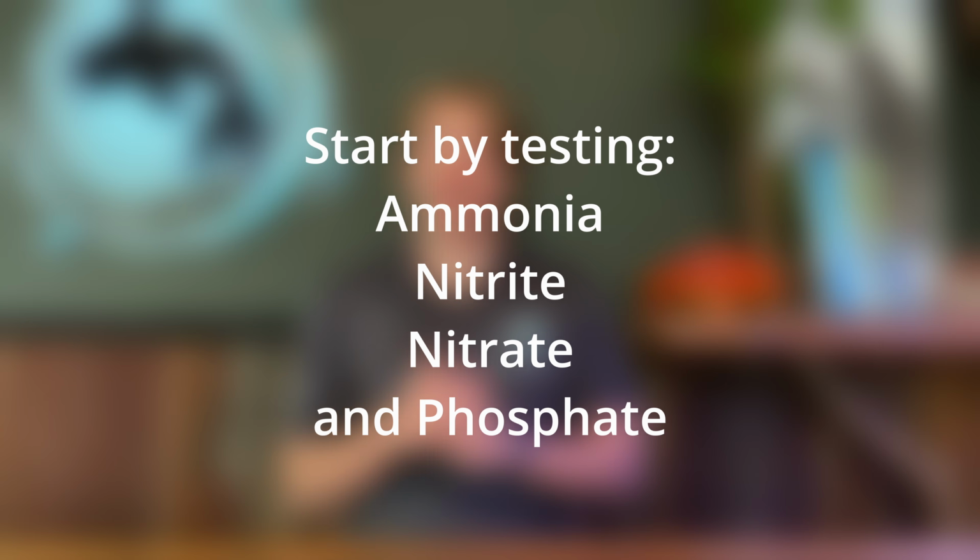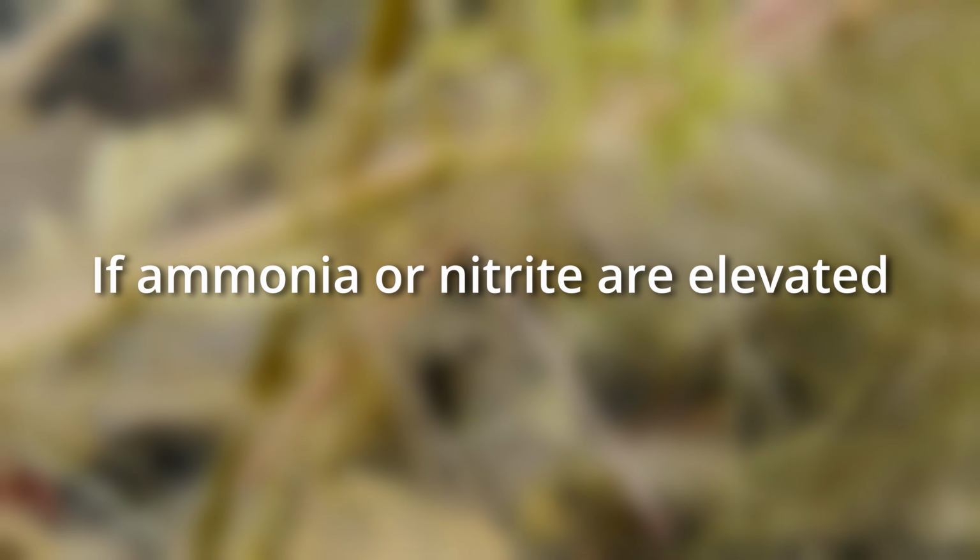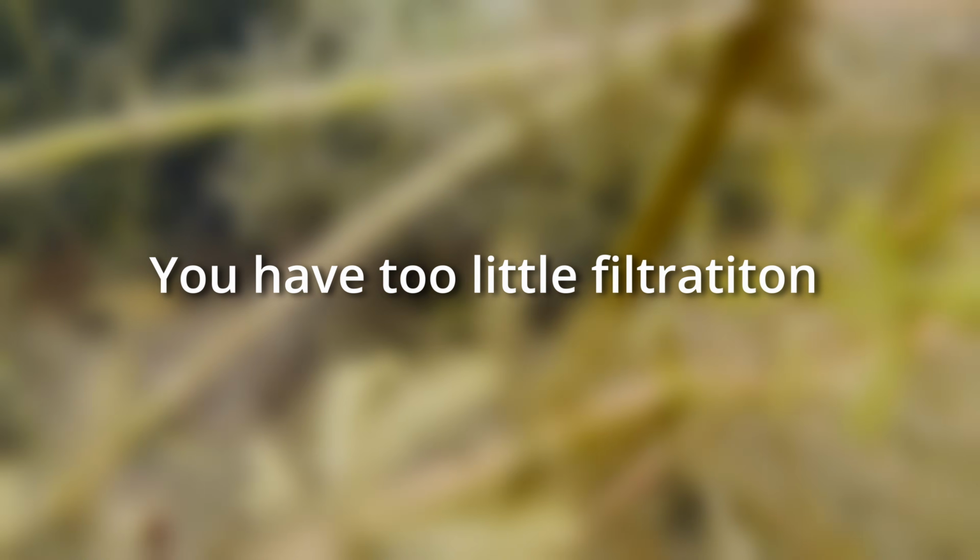First, you'll want to test the water to see if ammonia, nitrite, nitrate, or phosphate are elevated. If ammonia or nitrite are elevated, you may be able to solve this by feeding your fish less or by rehoming some of your fish. Or you might need to add a second biofilter or more biofilter media.